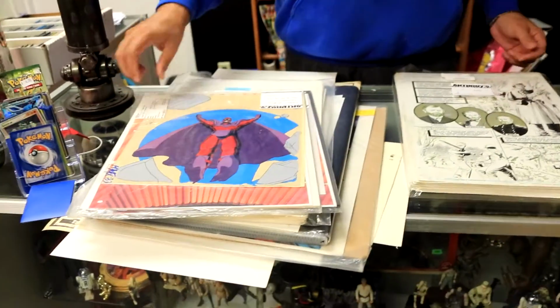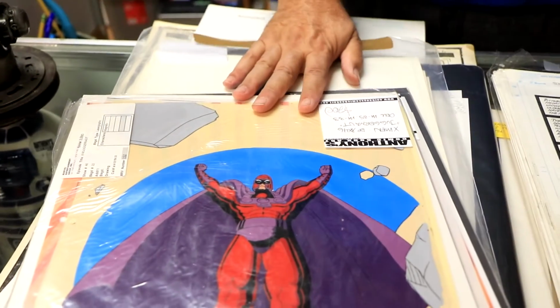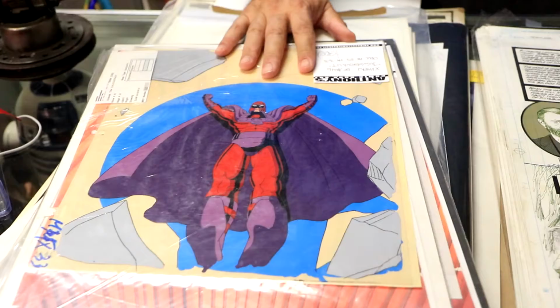Okay, this is Marvel Animation. Magneto set up, and another one where he's rising. I got about a dozen pieces of this stuff. And people like them because, you know, I remember this very fondly.